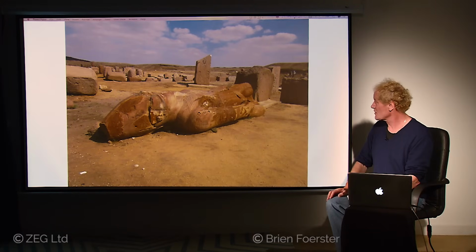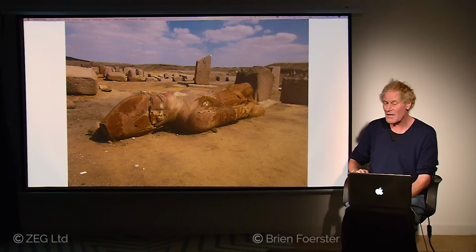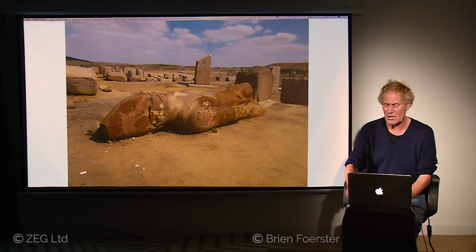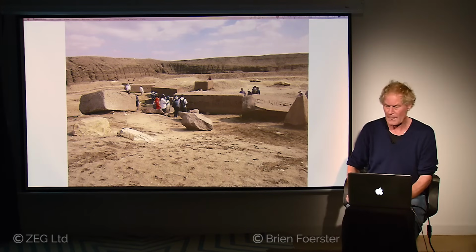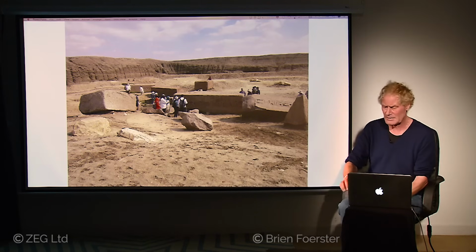And another sculpture that has been hit by intense heat, darkening the surface, causing melting, causing portions to blow off. Nothing at Tanis is intact. It's all destroyed. Giant sections of obelisks. There were more obelisks at Tanis than anywhere else in Egypt, probably at least 14 or 15, smashed into pieces.